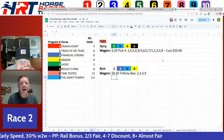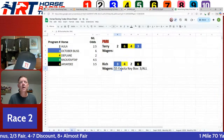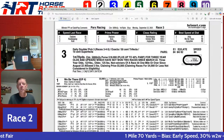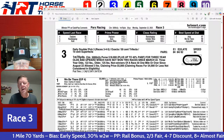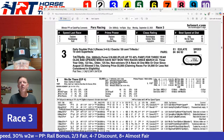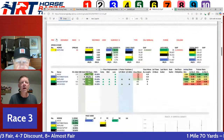Okay. All right. So let's get to race number 3. That's next for you and me. Again, that's another one, as I mentioned, 3 in a row, starting in race number 2 at 1.70 miles. Speed does do well at the distance. A third of them, about 3 out of 10, wire to wire. A little bit of rail bonus. 2 and 3 play fair. 4 through 7 get hit a little bit hard, Terry. 8 and out are almost back to fair.